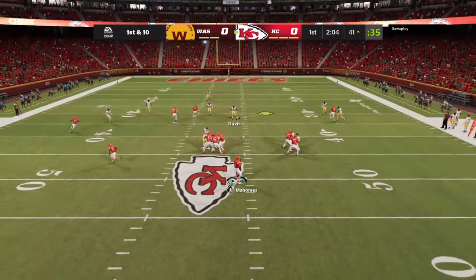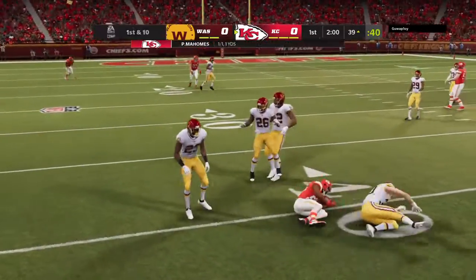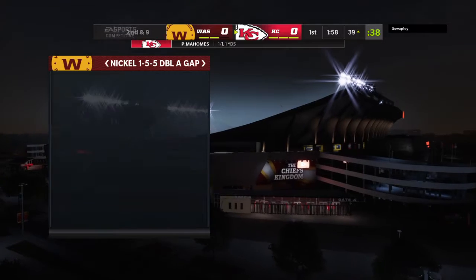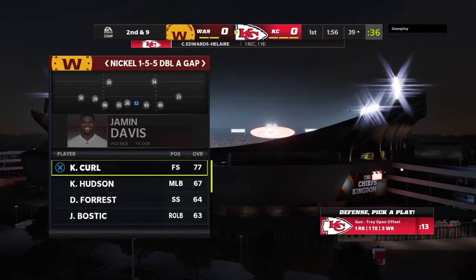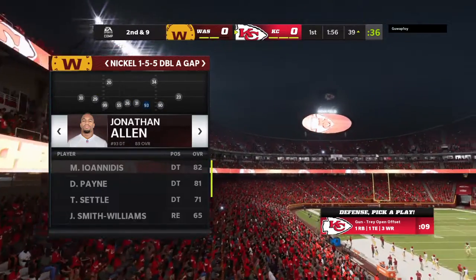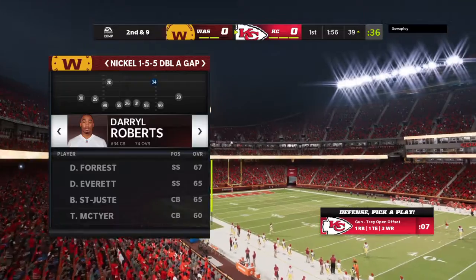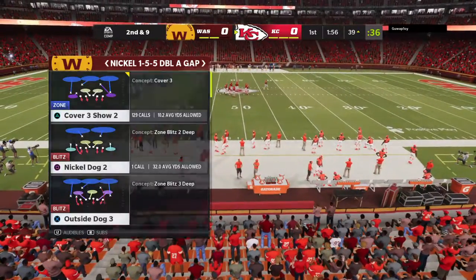So after the INT, here's Mahomes. He'll drop that off to Edwards-Helaire. A good rally to the football keeps him to only a yard, and it's second down. As a defense, you're more balanced when you're in zone coverage because you're able to keep your eyes on the quarterback and see the play develop in front of you. They're able to keep the quick pass in front of them and stop it right at the line of scrimmage.